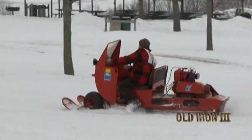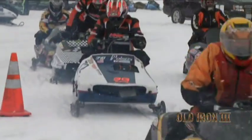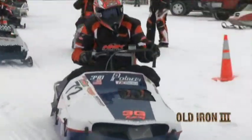Tomorrow, we have oval races. A new feature for Waconia this year is oval racing, as well as our judge show, where over 500 sleds line up for trophies and plaques. So we're ready for a big weekend here. You can hear them in the background.